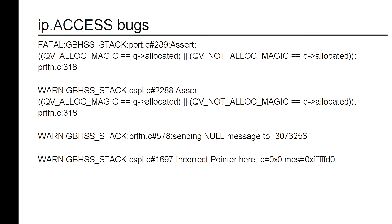Then we have some fun IP access bugs. So this is the nano BTS, the three units that I mentioned.